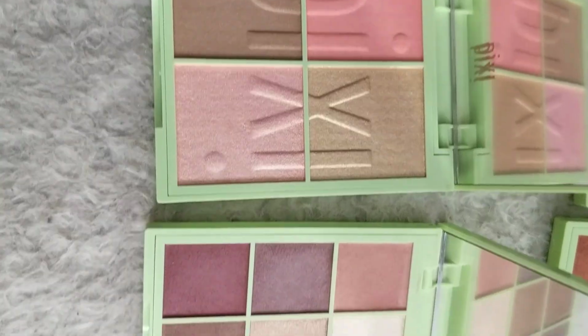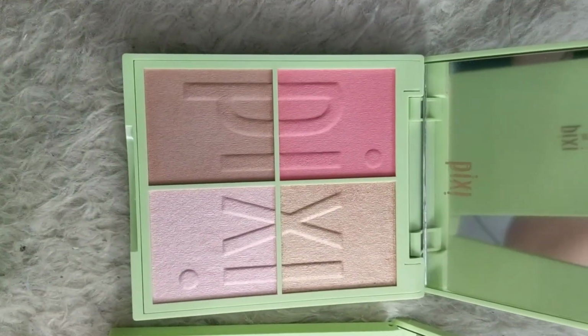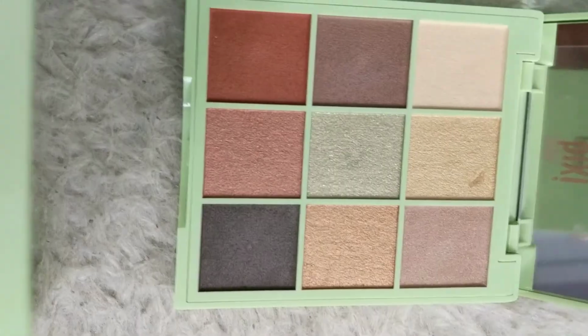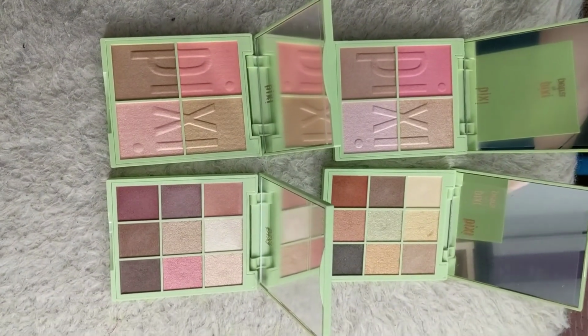The Honey Nectar face palette, the Rosette Ray eye palette, the Sugar Blossom face palette, and the Hazelnut Haze eye palette. I think these color schemes are really, really pretty and really well put together. I love the green packaging as always. So I'm going to be showing you guys 2 of the palettes today. I'm going to be trying out some of the stencils today too.